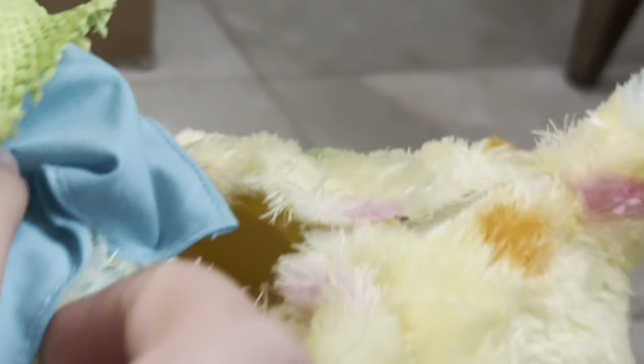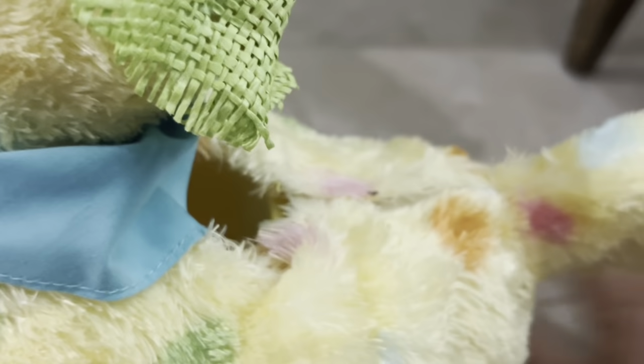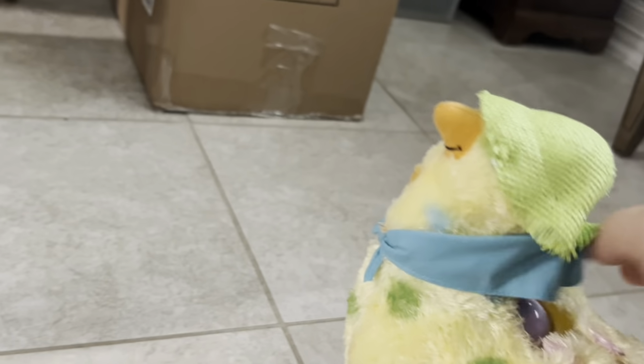Yeah, and to put the eggs in, it's just right behind his neck right there. And they go in there. All three of them. Hallmark did release another version of it. I forgot what song it sings, but it does the same mechanism for Easter.